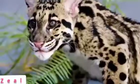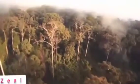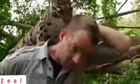And their face is quite unusual too. Long, narrow with big eyes, brownish yellow to grayish green. Clouded leopards live in the mountainous areas of Southeast Asia, usually at an altitude of about 2,000 meters. To date, there are approximately 10,000 of them left in the wild.